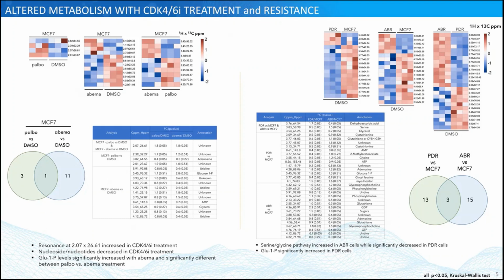PALBO and ABEMA resistant cells also had significantly different metabolite resonances compared to DMSO-treated MCF7 cells, and they also had different levels of metabolite resonances compared to one another. After annotation, we found three common metabolites altered in PDR and ABR cells. Glycerol was decreased in both resistant cell lines, but we observed that dihydroxyascorbic acid was increased in PDR and decreased in ABR cells. Serine was the opposite, decreased in PDR and increased in ABR cells. In PDR and ABR cells, we also observed that both ATP and AMP were decreased and glucose 1-phosphate was increased.